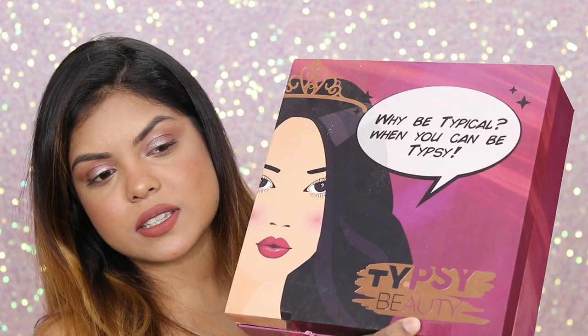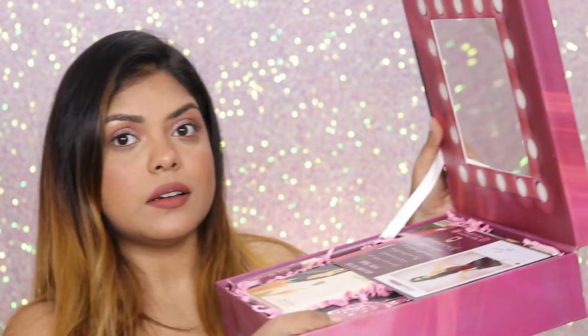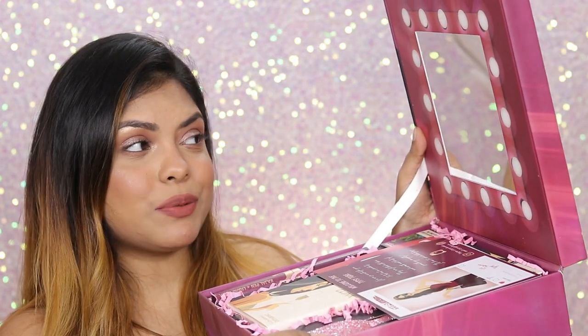So that was Forever 52. It was actually a huge package. This is the second last package. This is from Tipsy Beauty. Iska maine unboxing already insta pe kar liya tha, to aap log agar follow karte ho insta pe to aap dekh paoge. And look at that. Wow, it comes with a mirror.